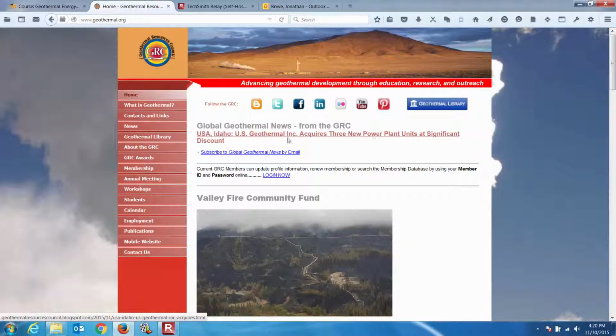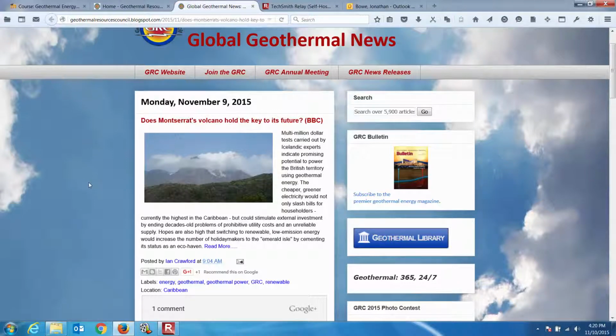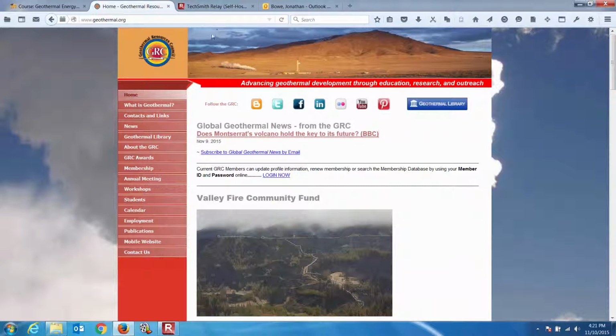2 new power plants, units, and significant. Okay, let's go back one. November 9th, 2015. Does Montserrat's volcano hold the key to its future? Multi-million-dollar tests carried out by the Icelandic experts indicate promising potential to power the British territory using geothermal energy, volcanic energy. Okay, and you can see that's relatively current. It's a great source of information.